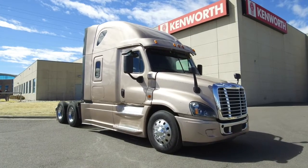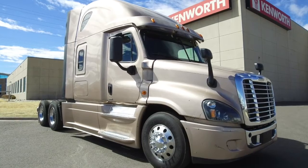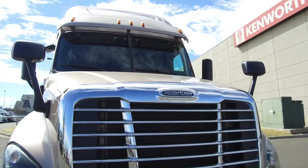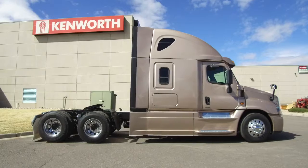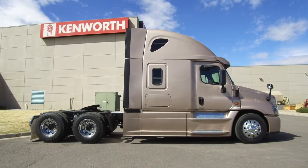MHC Denver has multiple 2015 Freightliner Evolutions on the lot right now. You have plenty to choose from with different mileage. This particular truck sits at 530,000 on the miles. These Evolutions are 505 horsepower automatics with 72-inch raised roof double bunks.